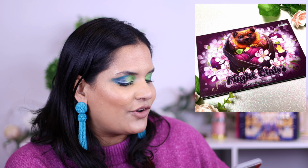Okay, so the next thing I want to talk about is this sneak peek we got from Midas Cosmetics. And I'm so excited because I feel like I've seen little bits of this packaging here, there, and everywhere. So this is launching in February. This is the Flight Club collection featuring a new blush, liquid lipstick, body scrub, and 12 shade pressed pigment palette inspired by the giant but gentle Fruit Bat.